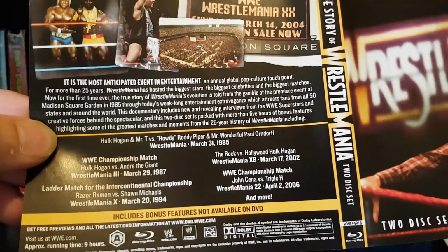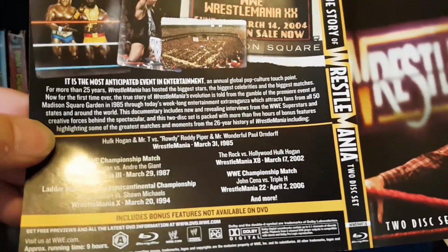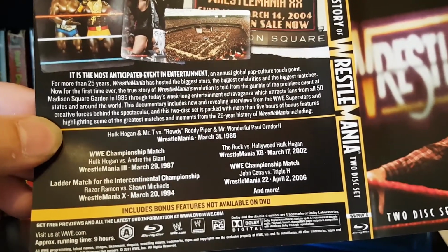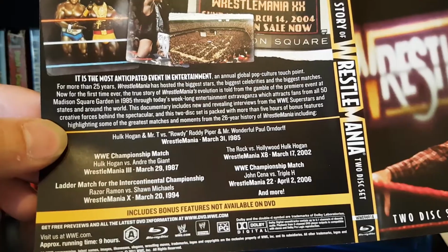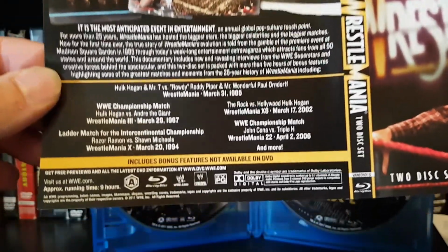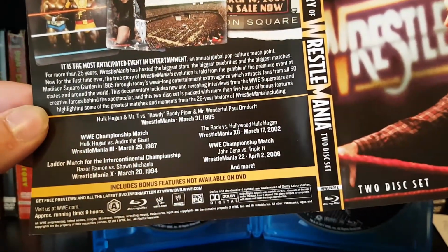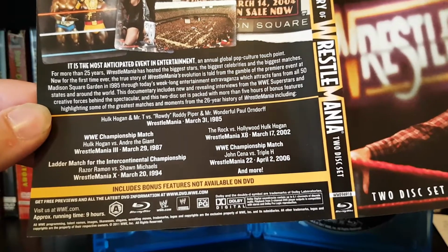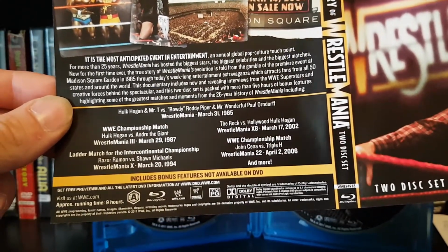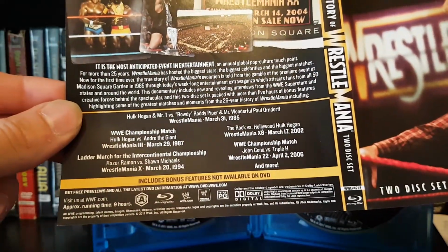This two-disc set Blu-ray is packed with more than 5 hours of bonus features, highlighting some of the greatest matches and moments from the 26-year history of WrestleMania, including Hogan and T versus Piper and Orndorff, Hogan versus Andre, the ladder match for the IC title, Rock Hogan, WrestleMania 18, Rock vs. Triple H, WrestleMania 22, and this actually includes bonus features not available on DVD.